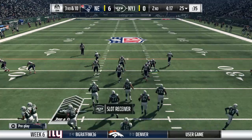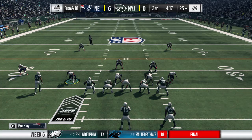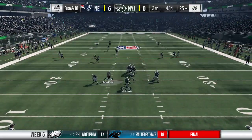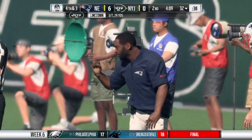Had an open man that time, but ended up putting a little too much heat on it, don't you think, partner? Absolutely. Just needed a touch more air under it. Instead, he fired an absolute bullet. Throwing is McCown on 3rd down. And he hits Jermaine Kearse. They get 7 there, but it brings up 4th.